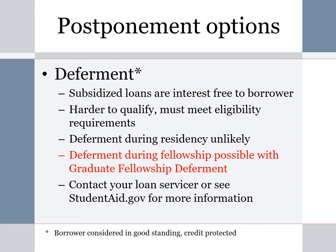Deferments are harder to get. You have to meet certain eligibility requirements. There are a number of deferment options available at studentaid.gov. You'll see a listing, and you can also contact your loan servicer if you are interested in applying for a deferment. We need you to understand, though, in all likelihood, if you need to postpone payments during your residency program, it is highly unlikely it will be with a deferment. It's more likely going to be with a forbearance, which we will talk about on the next slide.